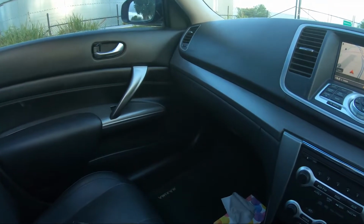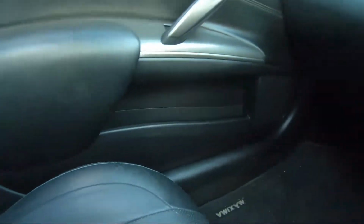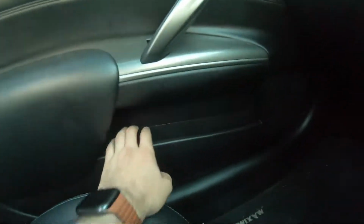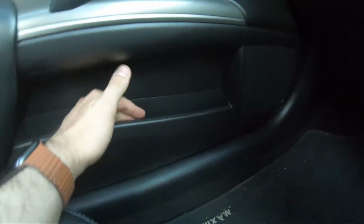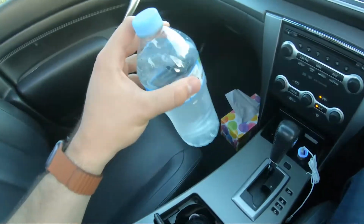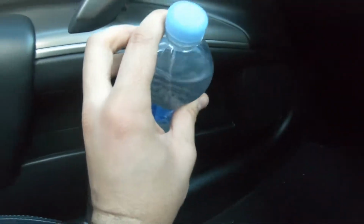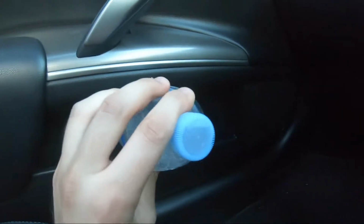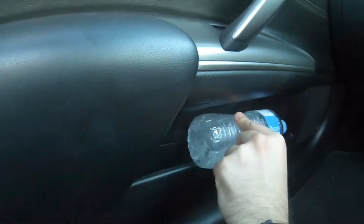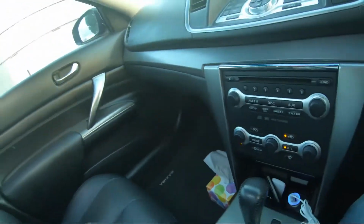One impractical thing about this car is it only has door pockets at the front doors, and they are so narrow. I'm not joking. Like you can't fit a bottle here. I'll demonstrate now. You cannot fit it. You cannot fit a bottle in this seat. Anyway, it's got reading lights at the back on each side.